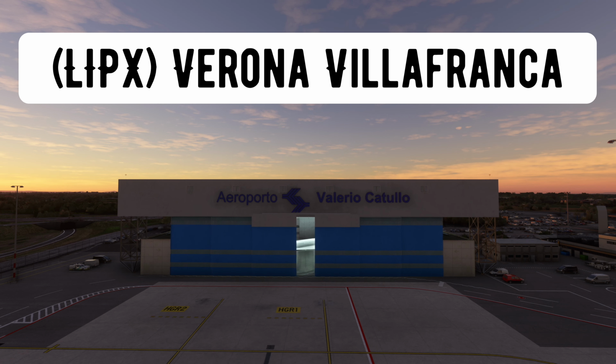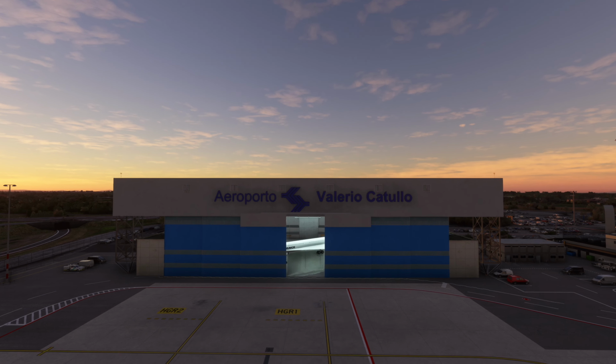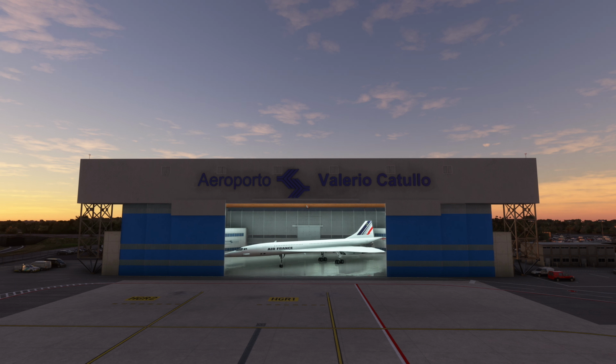Check this new airport out, guys. I found it for $10. This is amazing. Look at the Concorde in there, fellas. This is really, really cool, ladies and gentlemen. Check that out. This is going to be an awesome route. I'm just extremely lucky to have found this.